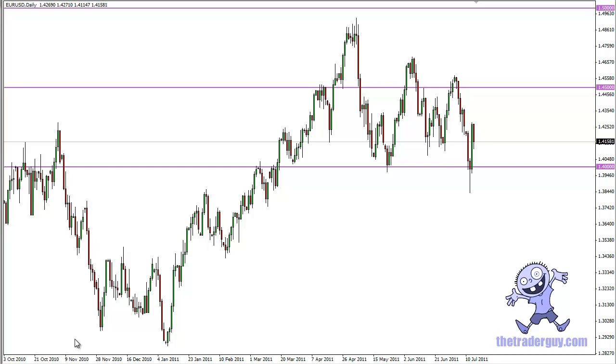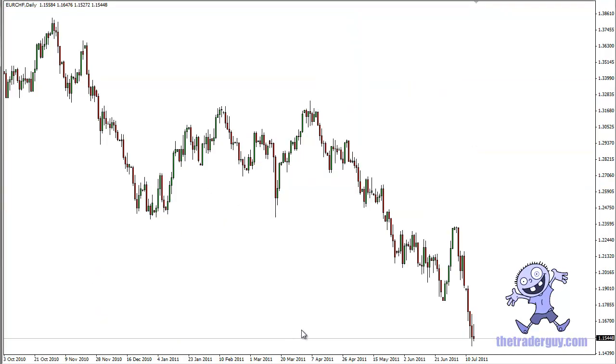But is it an anti-dollar move or a pro-euro move? When you look at the euro against other currencies, it becomes very obvious that the Euro USD move up is an anti-dollar move. Not a big surprise considering what Bernanke had to say. But when you look at the weakness, as we are currently basically testing the lows of the euro-Swiss pair, and look at the way it's fallen, not a big surprise.